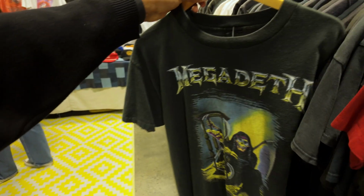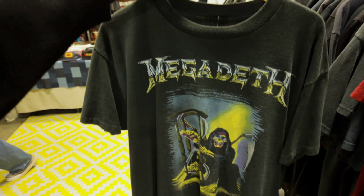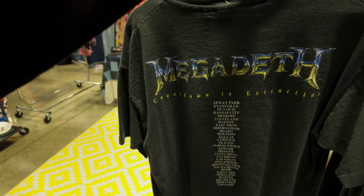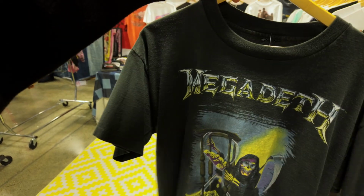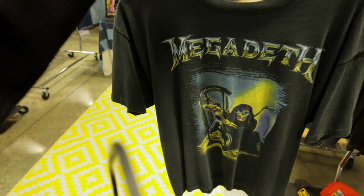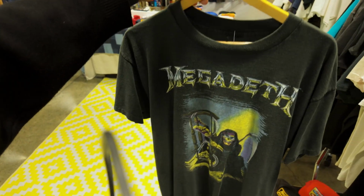And once again, we found ourselves another Megadeth t-shirt in the same store, Sunny Side Up Vintage in Encinitas with a back print. I love this. If you know one thing about Kenny Vintage, he loves himself a Megadeth. But I already have too many, so I gotta chill out. But this is a really cool piece.